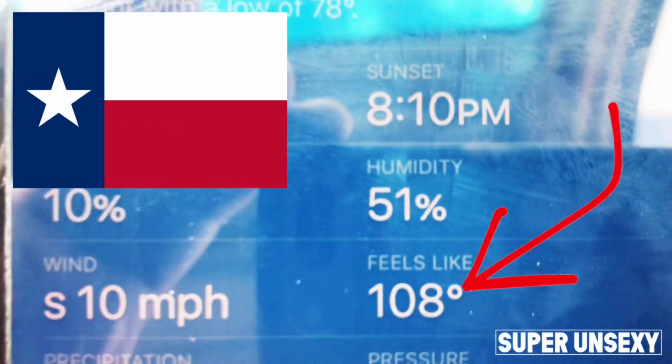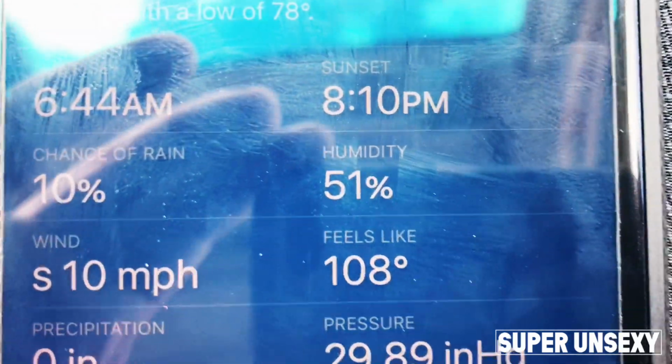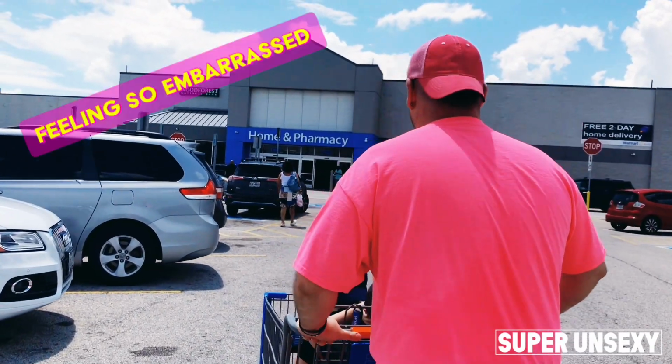Hey, I'm feeling a little insecure right now. I live in Texas and it feels like 108 degrees out here. Please keep that in mind.